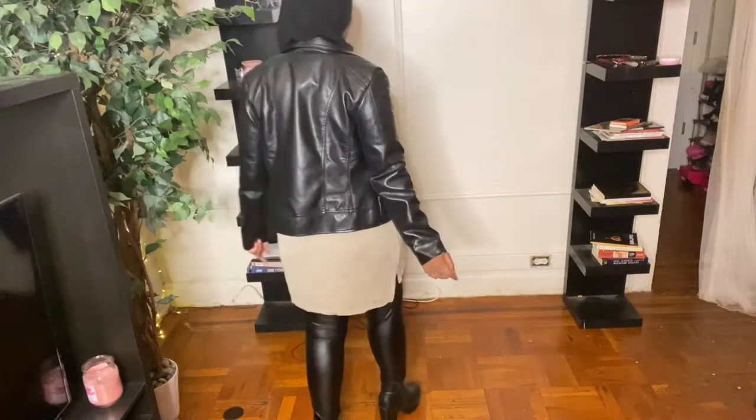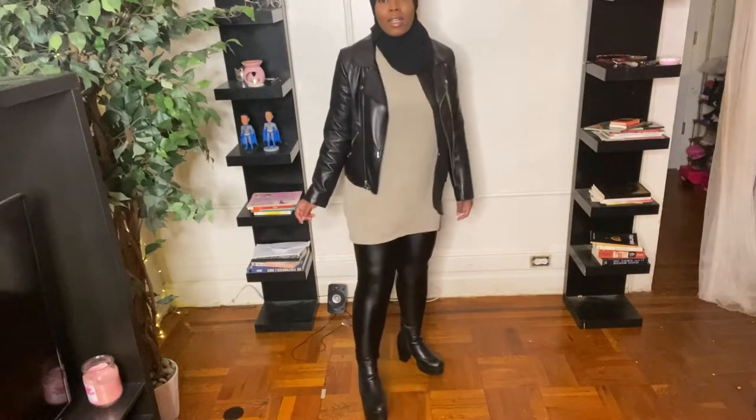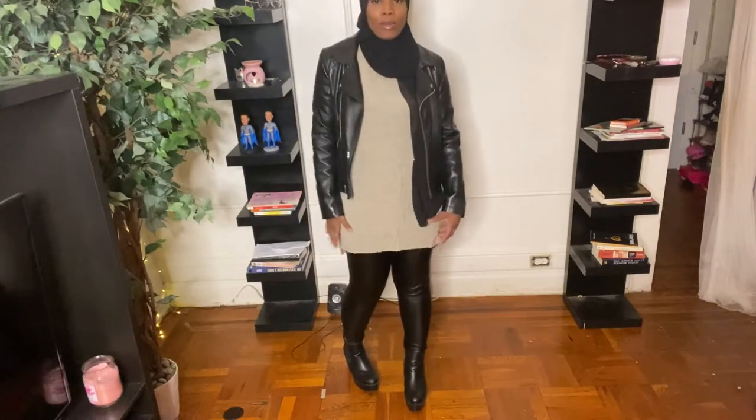I got the biker girl vibes going on. I mean, a chill biker vibe. I don't know. When I just think about all leather, I think about biker. Don't ask me why, but this is like chill because this shirt is like super oversized.